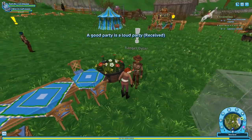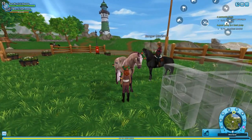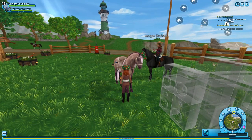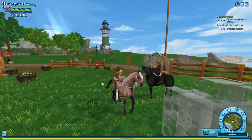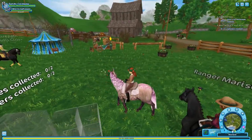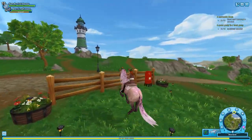Sure. Okay, let's go grab those. What the... It's up here now. I didn't realize it would do that. I thought it would just automatically make me mount it, her, but that makes sense. Whee!